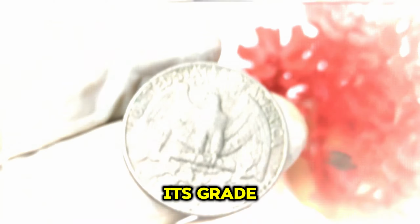What makes the 1889-2006 P mint mark Washington Quarter particularly valuable? Well, it's a combination of historical significance, minting errors, and limited production runs. Collectors prize these coins for their rarity and the stories they tell about America's economic and cultural shifts over more than a century. Coins in this series that are in mint condition, especially those with unique minting errors or low production numbers, can fetch impressive prices.